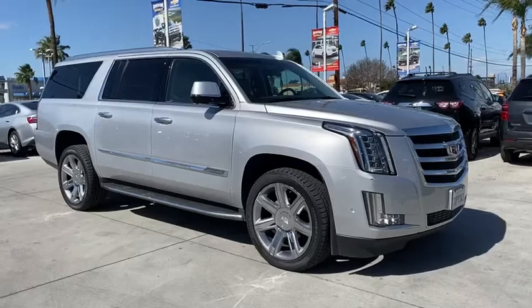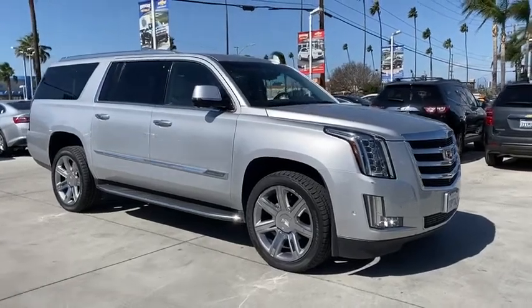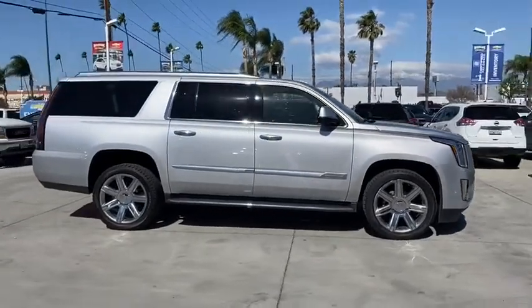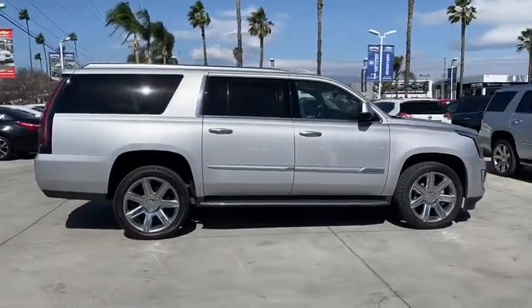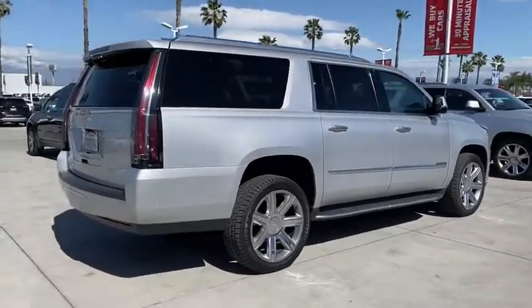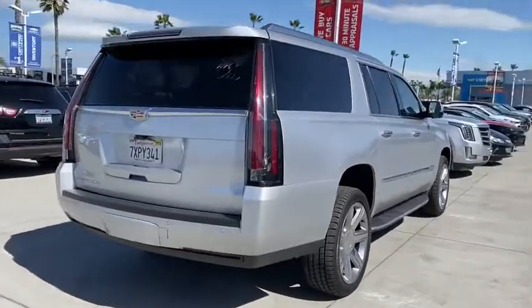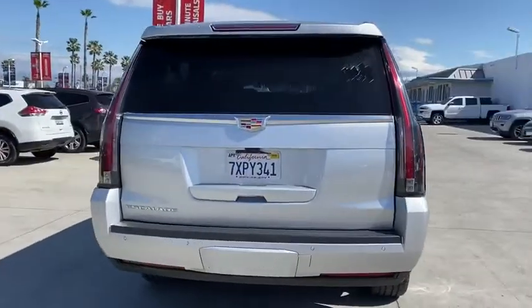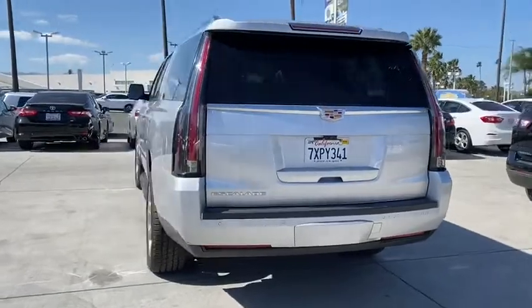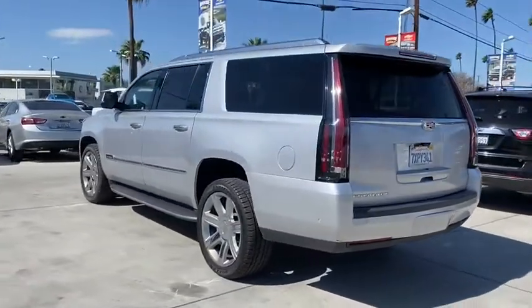Come test drive the 2017 Cadillac Escalade ESV. The Cadillac Escalade ESV is a longer version of the Escalade. The ESV is a large, luxurious SUV that delivers performance and style. Classy and powerful, it looks great for a night on the town or can haul everything needed for a weekend getaway. This vehicle has less than 30,000 miles.